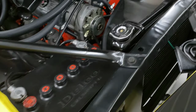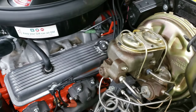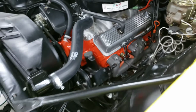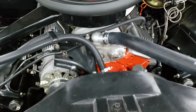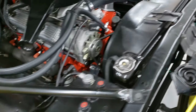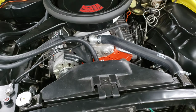Look at this engine bay. It's crazy clean, highly detailed. You can tell the attention to detail. It does have power steering, front disc brakes, and you can just see, even with my bad video skills, how crazy nice this car is.